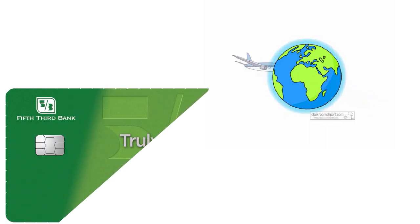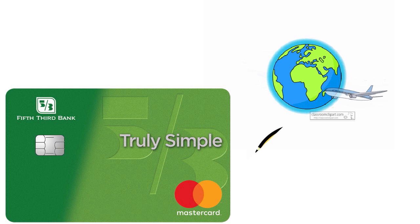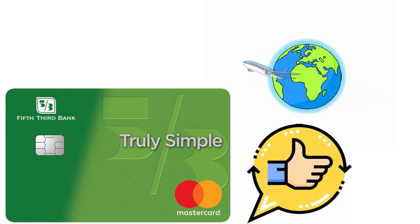This is really good. And you can actually enhance your travel plans with MasterCard Priceless Cities. And you have access to the MasterCard Global Service. Fantastic. So overall, this is an all-in credit card that pulls Experian. Fifth Third, truly simple, 8.5 over 10.